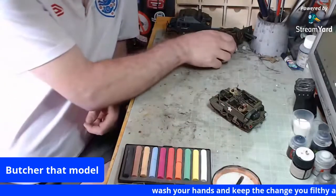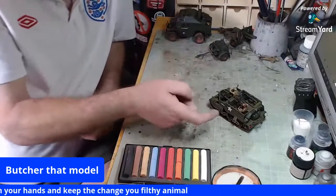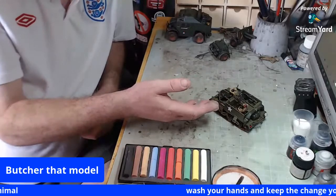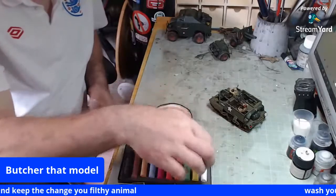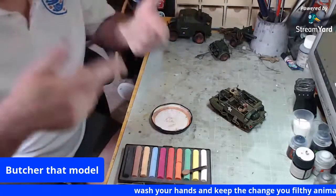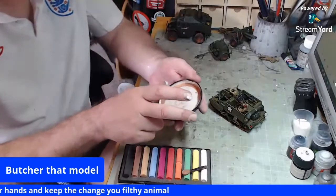Now I've got to try and match up that colour for that, because at the end of the day they're in the same part of France. They're going to have the same colour mud all over them. So that's the only problem with doing it. What I've done here is I forgot to make up a big enough batch to do both. So I'm going to have to try and remember. And it's simple enough.